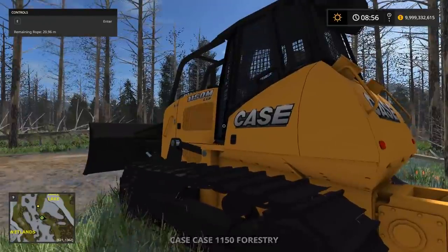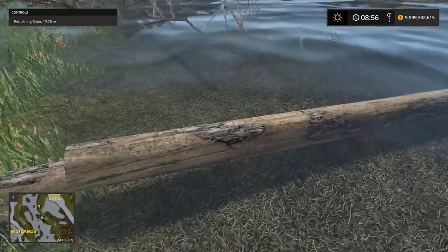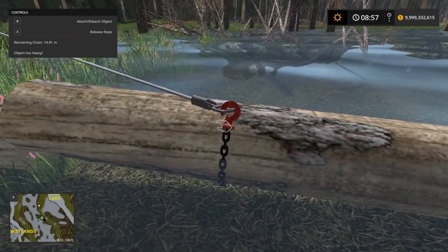There we go. See how it says remaining rope as I pull away? Look, I don't have much rope left. It keeps going down. Okay, we're going to attach it right here. Oh, we got it, dude. I tell you, this is amazing.